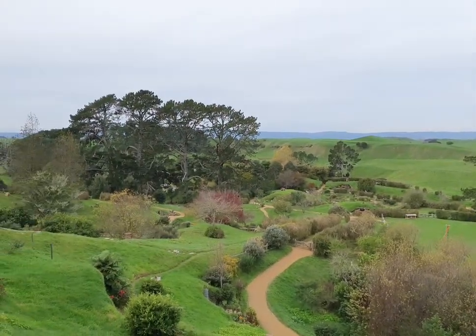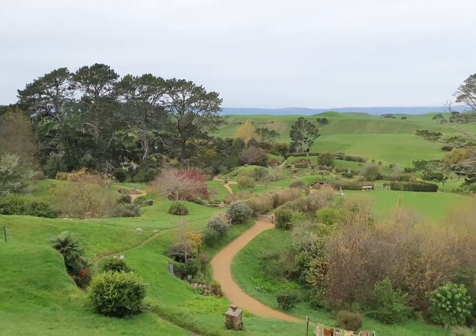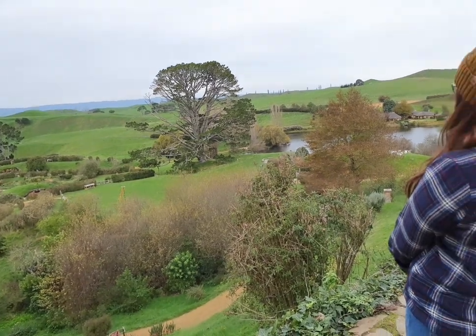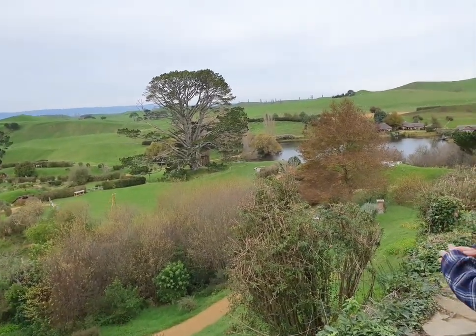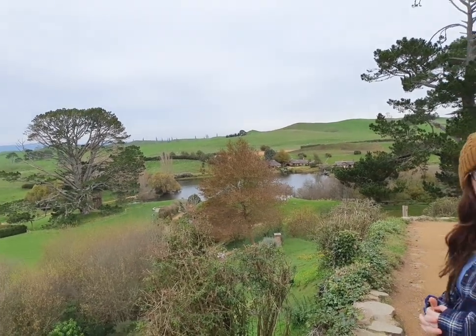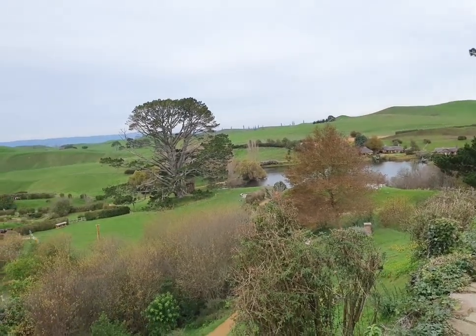Second thing they needed, a big mass of water. In this case, it's the lake. That lake was put in by the family who owned the farm before the Alexanders. They put it in back in the 1950s as a duck shooting pond. So, tree, lake. The third thing they wanted, a large hill on top of which they could place Bag End. That's the hill we've just walked up here at the moment.